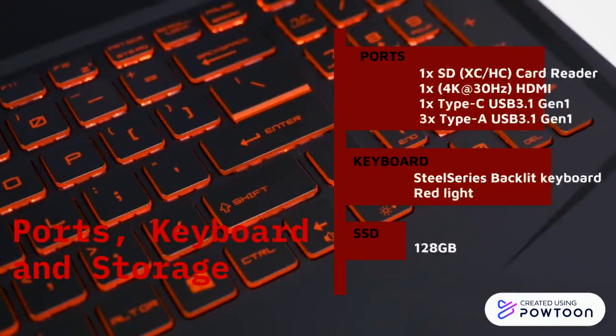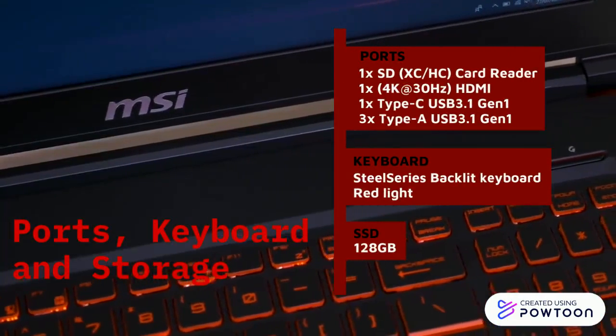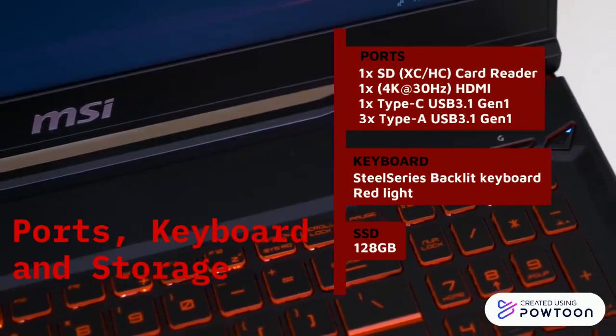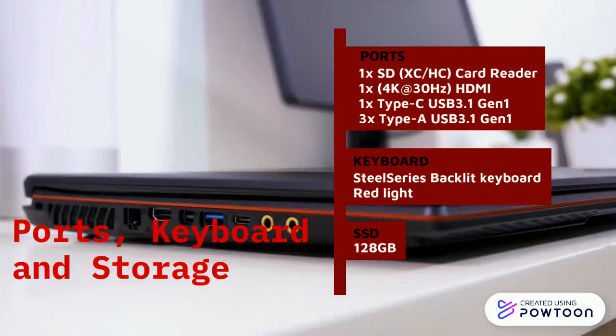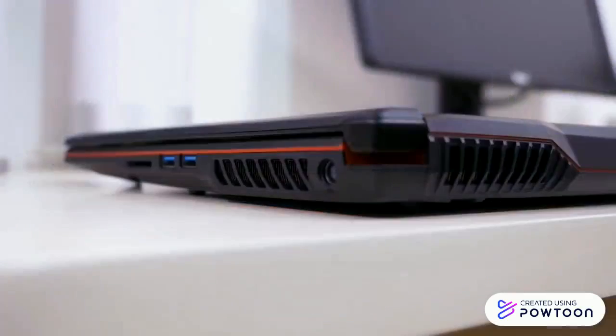Ports, keyboard and storage. It uses HDMI and a transmitter, and consists of 3 Type A USB ports, 1 Type C USB port and an SD card reader. It has the red backlight keyboard designed by the SteelSeries company and an SSD size of 128GB.